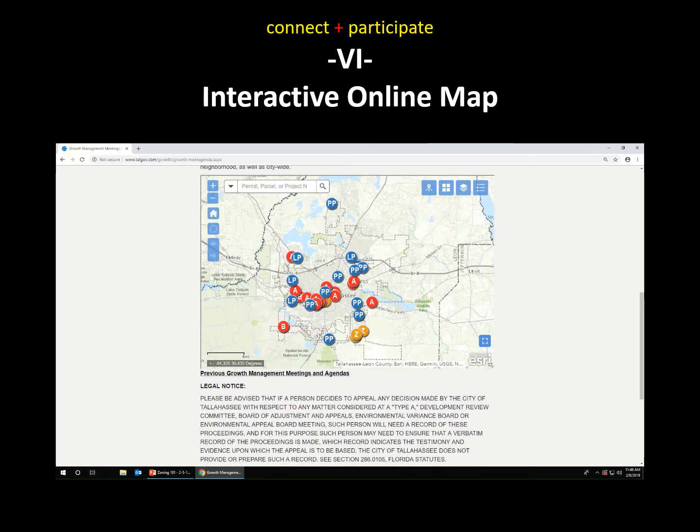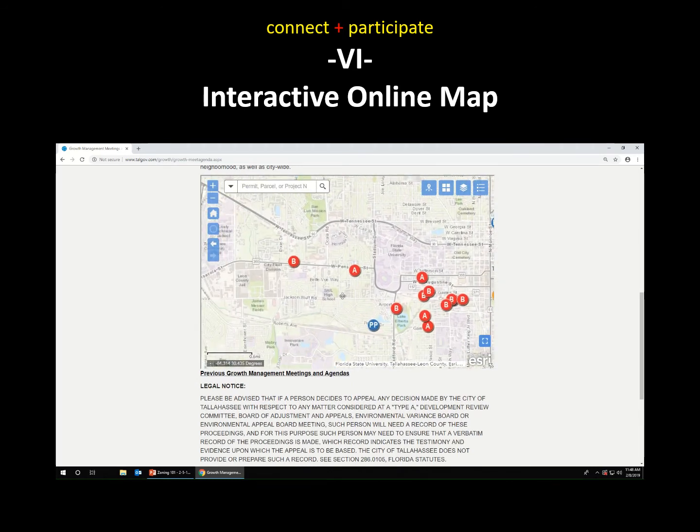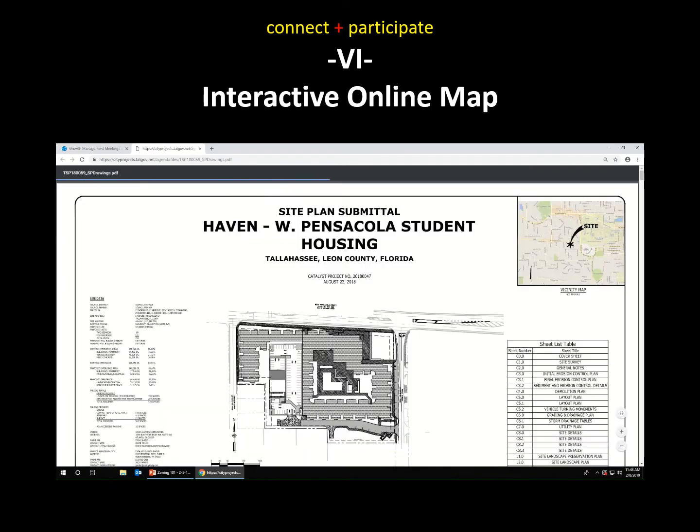To see it, just go to the tab labeled Meetings and Agendas and scroll down. If you hover your cursor on the map, you can zoom in and out with your mouse. Click on the project that interests you, and a new window will appear with project details, including the proposed plans.